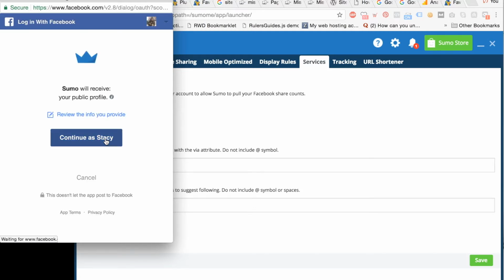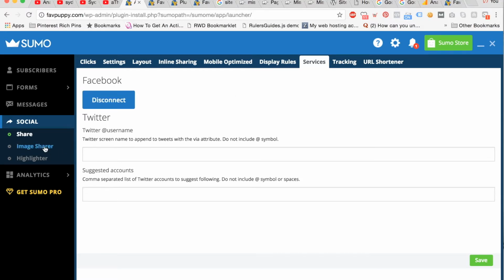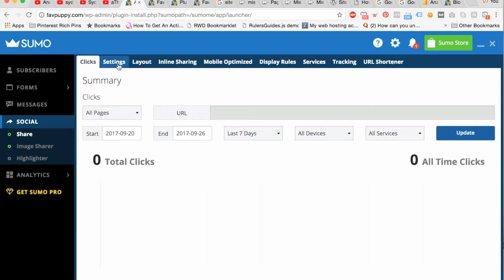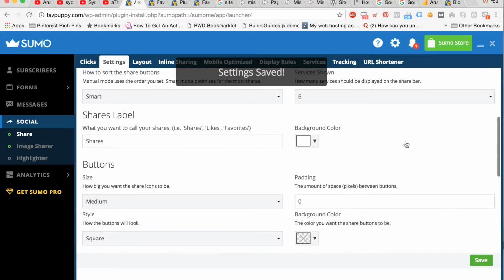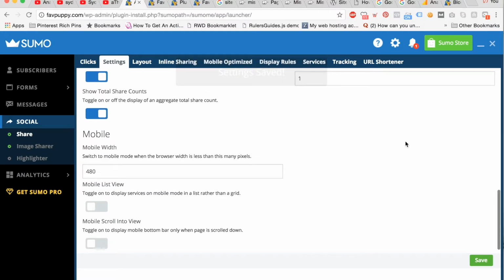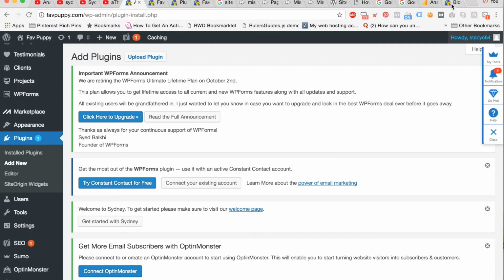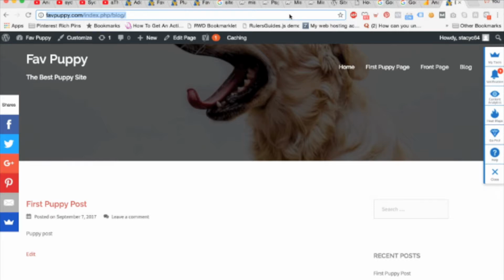So you'll just log in. It's not going to post anything for you as long as you specify that. So I just click only me and then I click don't post, not now. So now you want to activate the image share. Make sure that is activated. Click the settings tab on the top, and this is where you can edit which services you want people to actually share with. So I just kept it as is. And so as you can see on the left hand side, people can click that and share your content.